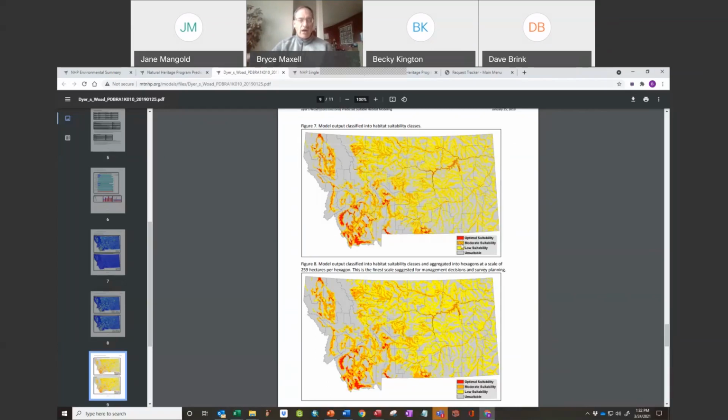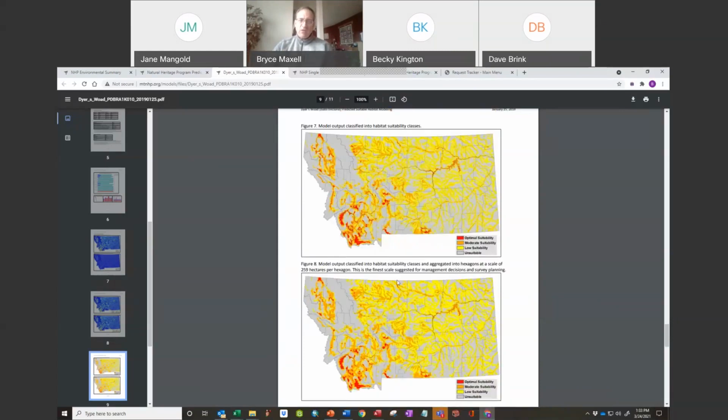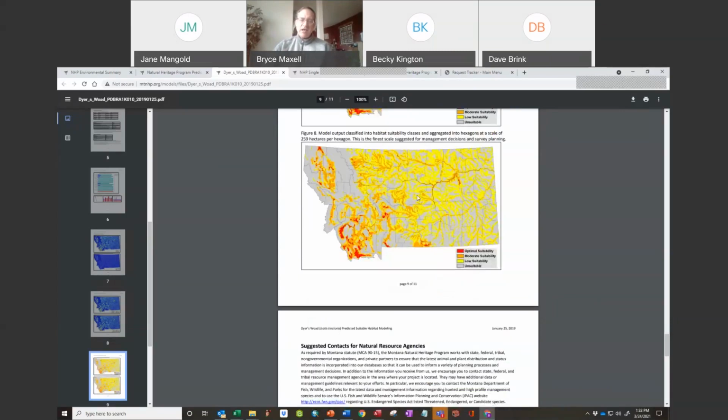And we advise, based on my on-the-ground experience, as well as speaking with a variety of other species experts in the state, that we typically encourage you to make decisions based on the optimal and the moderately suitable mapped areas. The low suitability might have some suitable habitat, or in this case, risk of invasion, but those areas are typically patchy in the landscape. So then we've categorized it into those 4 categories, and then we actually scale that up to 1 square mile hexagons, in this last map.